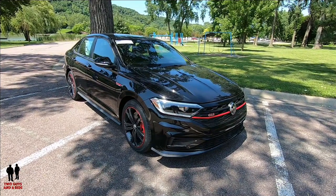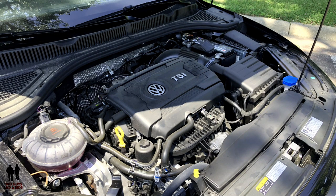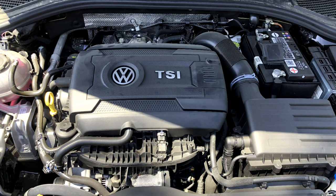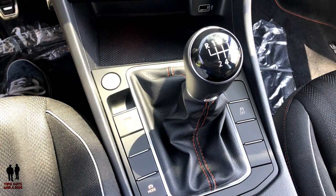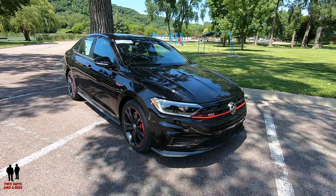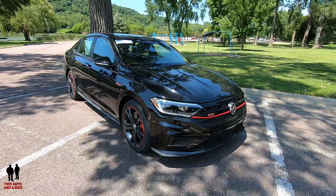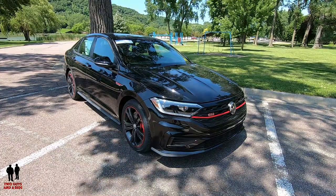This vehicle starts at $26,995. Now, it's powered by a 2-liter inline 4-cylinder engine, 16-valve TSI, putting out 228 horsepower, 258 pound-foot of torque. There is either a 6-speed manual or a 7-speed DSG automatic transmission with Tiptronic and Sport mode. And I gotta say, folks, today we got the 6-speed manual, and it is sweet. Nice uptake, really peppy, short throws, fantastic transmission.